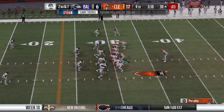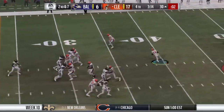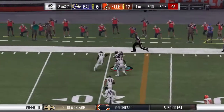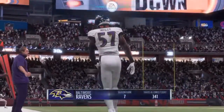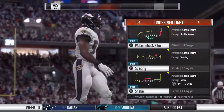They'll need to get the play off quickly. Off the play fake. McGee. They'll roll him out right. Fights through him. And inside the 20 before he's brought down. That'll move the sticks for the Browns, a gain of 12.